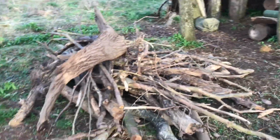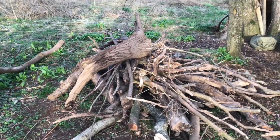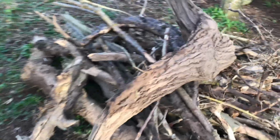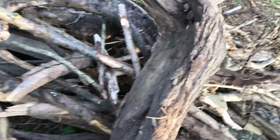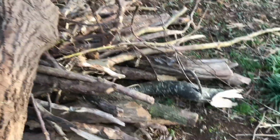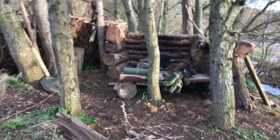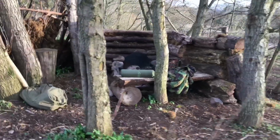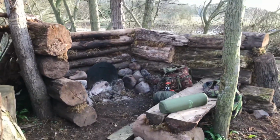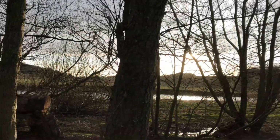I have collected massive amounts of logs and all sorts off the banks. The size of that and there. There's loads of good ones. Some for building, some for burning. It's going to be my bed for tonight, that. Two logs. My fire pit. Beautiful.